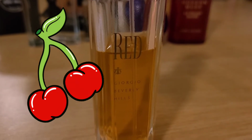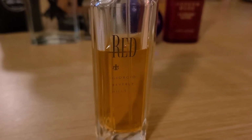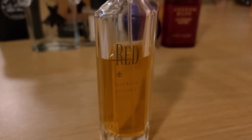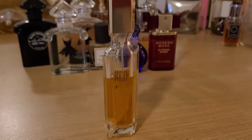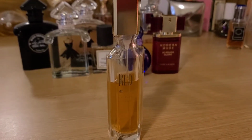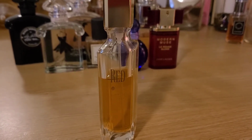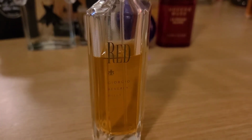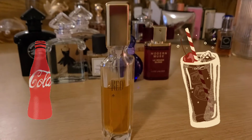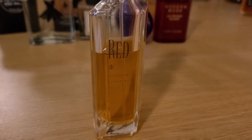Red is just a sensational, gorgeous cherry on top of a Coca-Cola kind of spicy base with some greenness in the top. So basically, when you first spray this, you smell like a kind of green sort of tree, and then you get the cherry and it sweetens it up, and then you get the beautiful spicy clove dry down, so it's kind of like Coca-Cola or cherry Coke in the dry down. Beautiful fragrance, beautiful vintage, worth checking out. That's Red by Giorgio Beverly Hills.